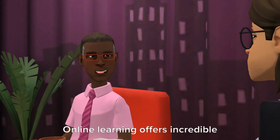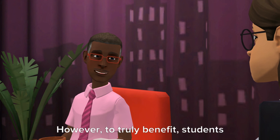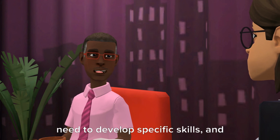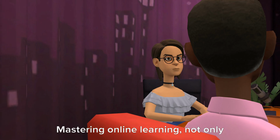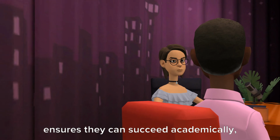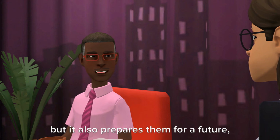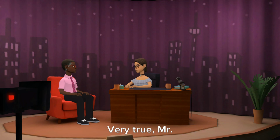Absolutely. Online learning offers incredible flexibility and accessibility. However, to truly benefit, students need to develop specific skills and strategies. Mastering online learning not only ensures they can succeed academically, but it also prepares them for a future where digital literacy is increasingly important.